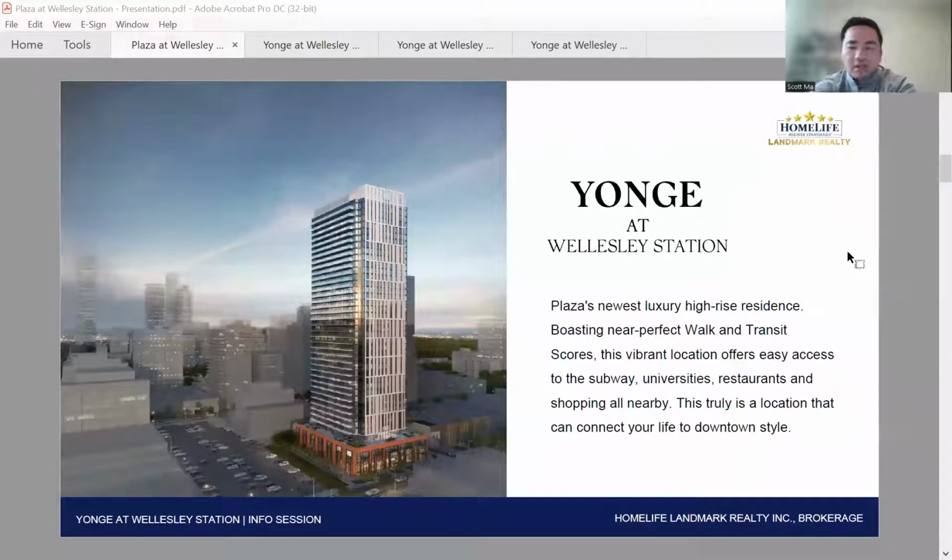And the location is actually around the Yonge and Wellesley area. So it's got a great, almost perfect walk and transit scores. If you are familiar with the downtown area, you know that Yonge and Wellesley is a very hip, I would say, and vibrant location. There's lots of restaurants. The subway is very close by. There's very easy access to universities, shopping, and other lifestyle amenities.